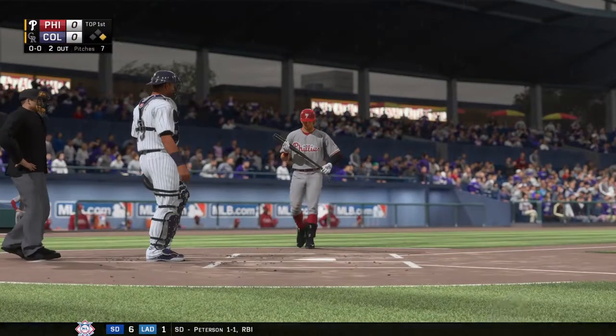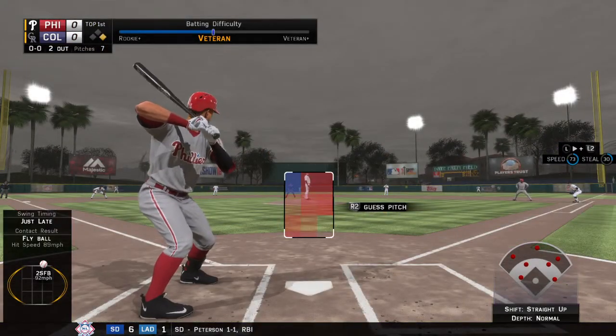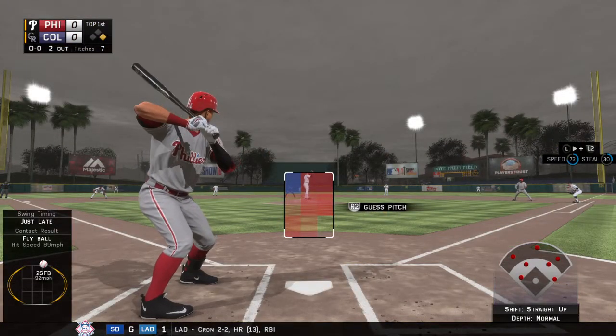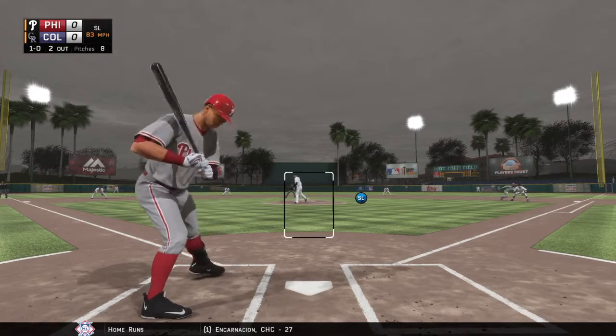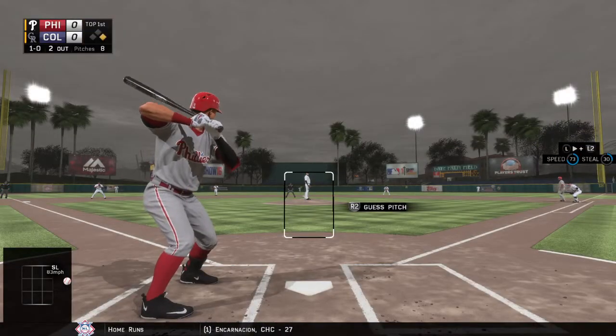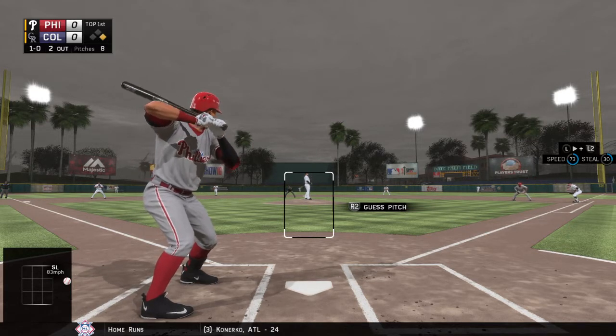The cleanup hitter, Alex Rodriguez, will stand in now, and obviously one to be careful with, as you see there, currently leading the senior circuit in long balls. Hey, well, this vet still has it. You know, sometimes you see power really drop off when a guy gets up there in age, but not this guy. Now here's a slider that can't quite get back to the outside corner. It's ball 1.